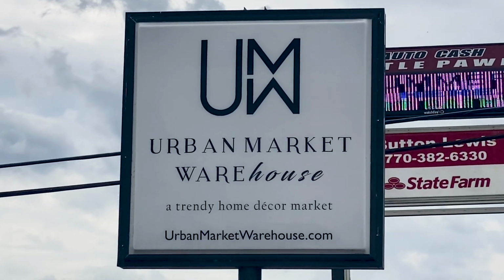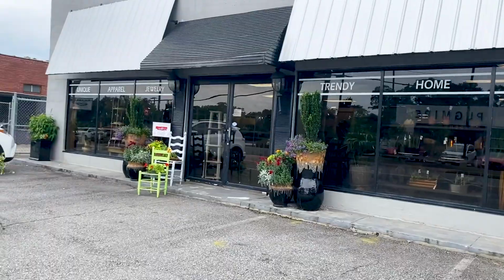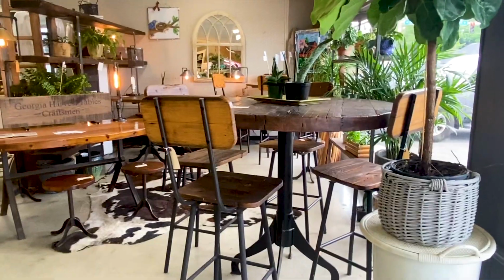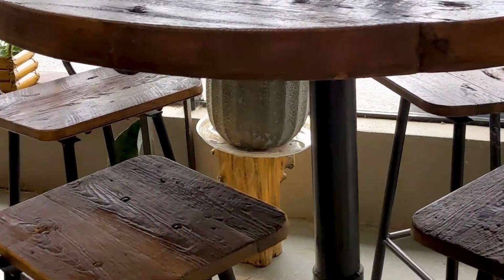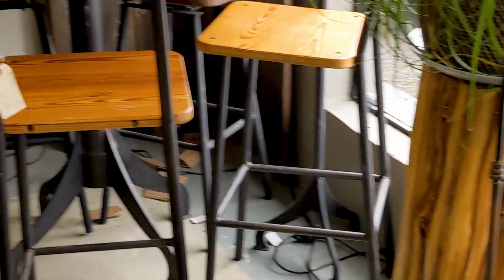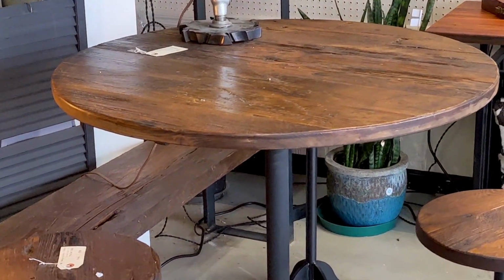We are at the Urban Market Warehouse now. This is historic reclaimed wood in conjunction with local welders who have created these pieces. A little piece of history right here for you. And honestly, it's amazing. Look at that. Wouldn't that be a great little card table for somebody's bar in the basement, maybe?